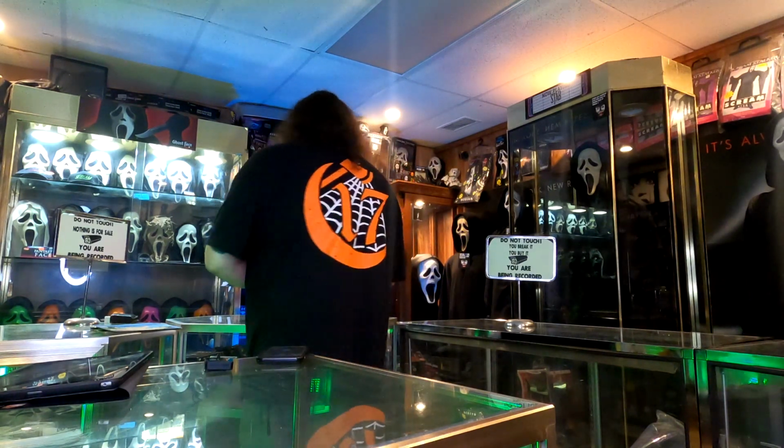But today is a very special day for more reasons than just what this item is, and for more reasons than I just received this awesome Hallow Wicked Darby O'Trill exclusive t-shirt. I'm gonna go ahead and give you guys a look at the back. Check out that fresh Chapter 17 logo with the spider webs.